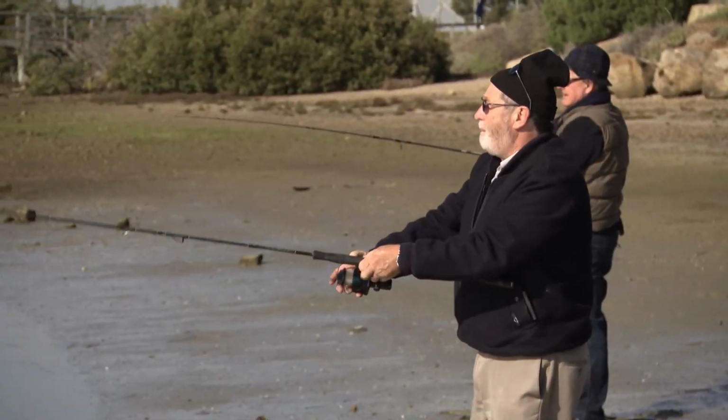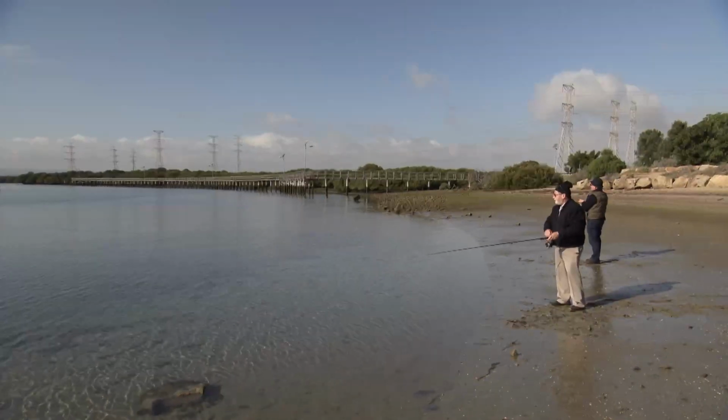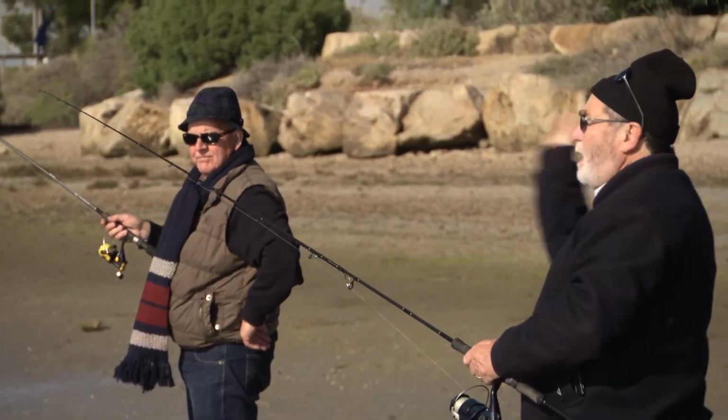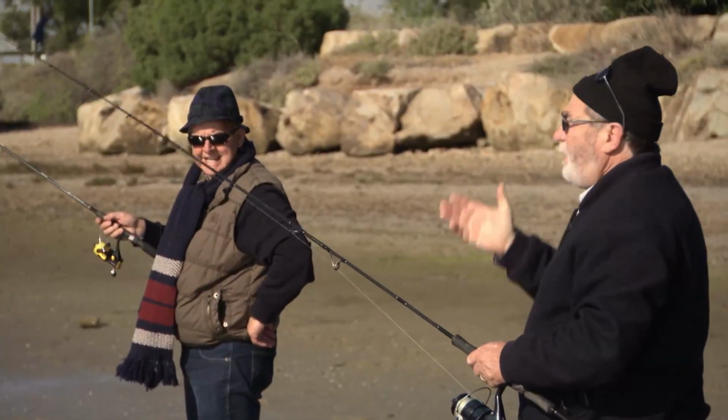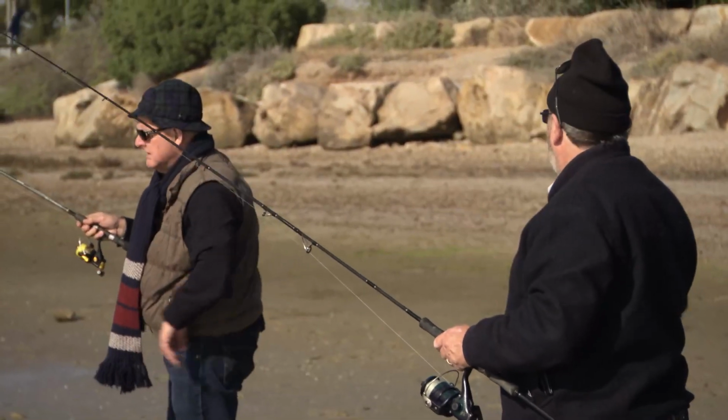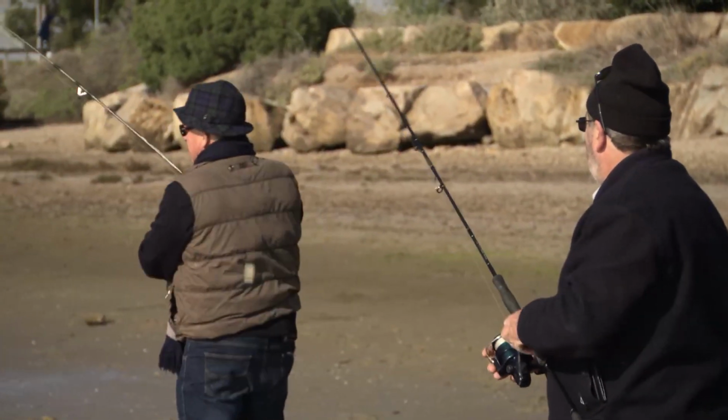So this is Peachy's plan B, down to the beach. We've got a bit of shallow water and a bit of weed out there. The hope is we're going to flick a lure out, retrieve it, it'll look like an injured fish, and if there's any salmon around, Australian salmon, they'll go for the lure and we'll catch one. Here we come.